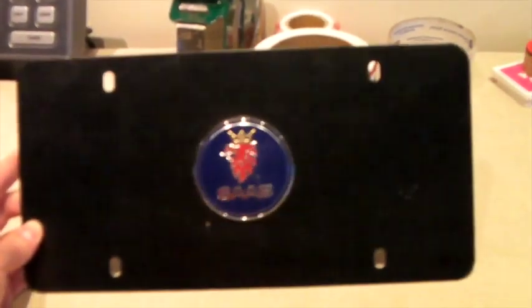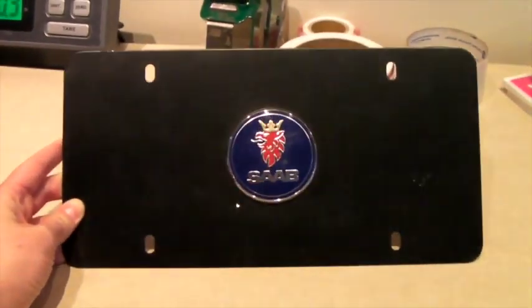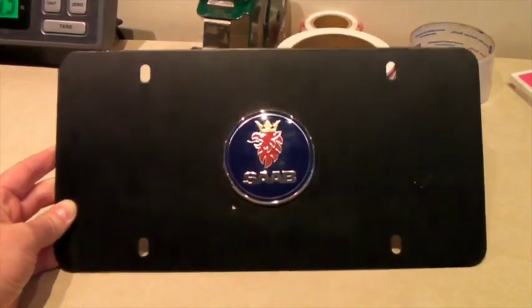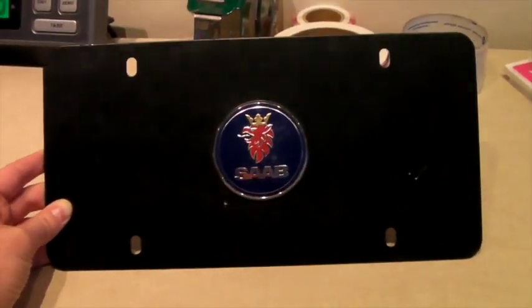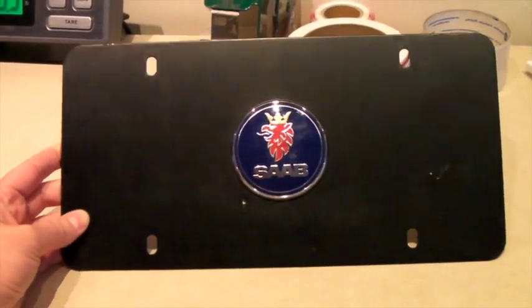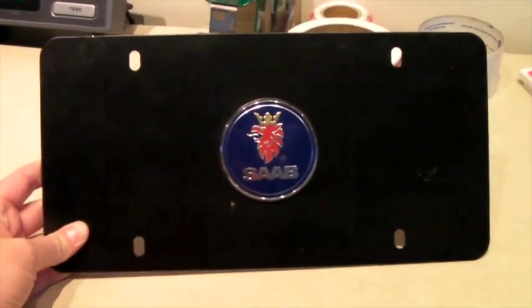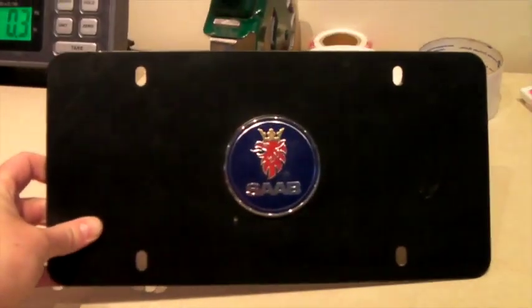This is a Saab license plate or vanity plate that you would put on the front of your car. The thing about this is they stopped making Saabs altogether. So you cannot get something like this anymore. And the cool thing about this is it's got that glossy enamel logo on there. I saw another one that wasn't as fancy, that was just printed, sell for about $30 or $40. So I said, I'm going to put this up for $50 because you can't get it anymore, and it's a pretty high quality thing for a Saab nerd, and it sold for $50.